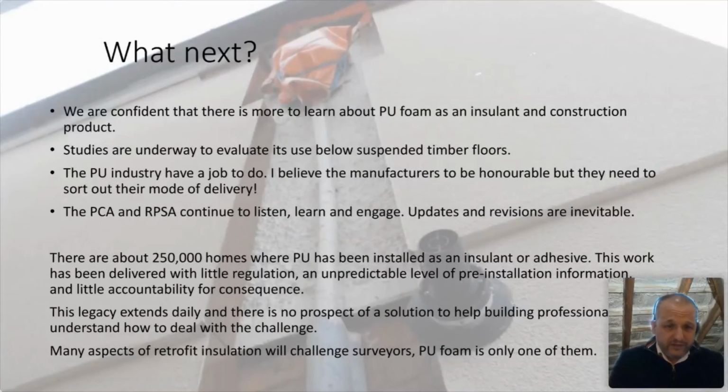We're pretty sure that there's lots to learn about PU foams yet, as an insulator and as a construction product, because it's being used currently within walls as well, not only as an insulator, but also it's being cited as a product that can be used for flood protection. So that's another point of contact for us as well. But PU foams and these sorts of materials are not going to go away, nor should they. But we need to understand more about them.